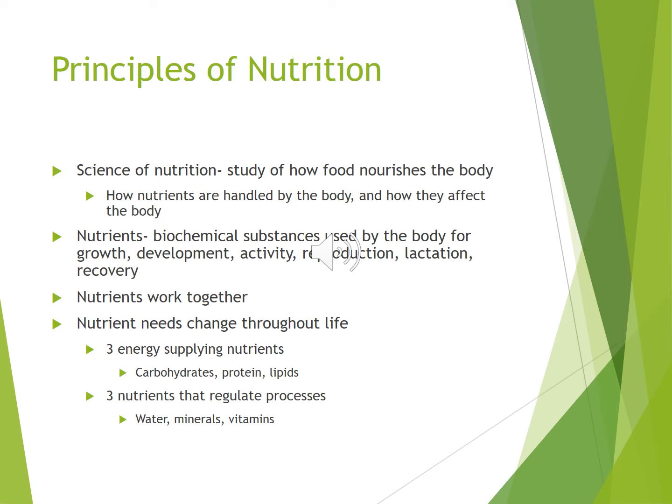The book talks about essential nutrients, and these are not synthesized in the body or produced in large enough quantities, so we must have these provided in our diet or as a supplement. The book goes on to discuss macronutrients. Macronutrients are needed in large amounts, and these include our carbohydrates, our proteins, and our fats. And these are our energy supplying nutrients. Micronutrients we need in smaller amounts, and these are things such as our minerals and our vitamins.